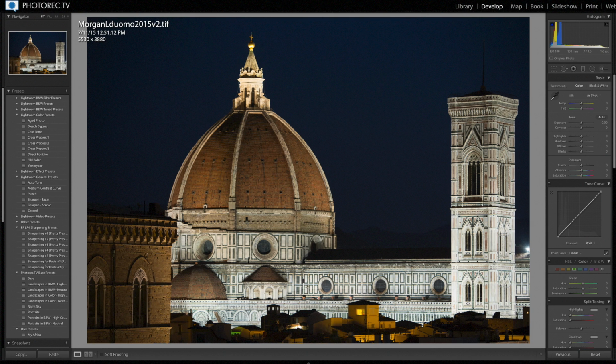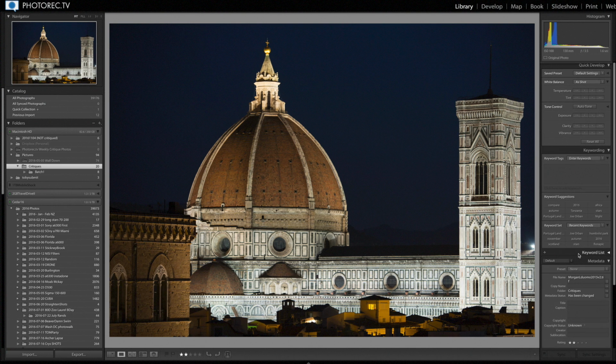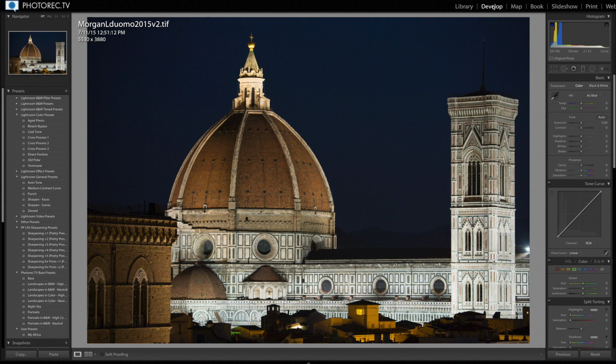Switching from some farm field somewhere to the Duomo, and this is from Morgan. It's a fantastic shot. I love the crispness. I love that this was not shot late at night. If I had to guess, I would say maybe an hour and a half after sunset. Let's see what your metadata says about time if you said it correctly. 12:51 p.m. Morgan, I don't think you changed your time in your camera before you traveled abroad.